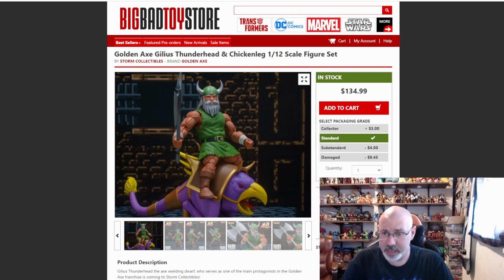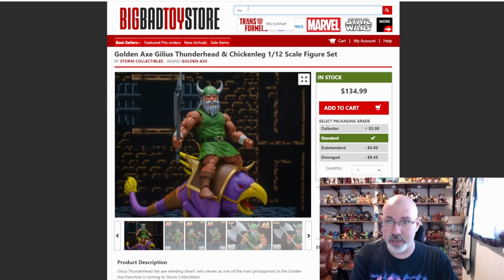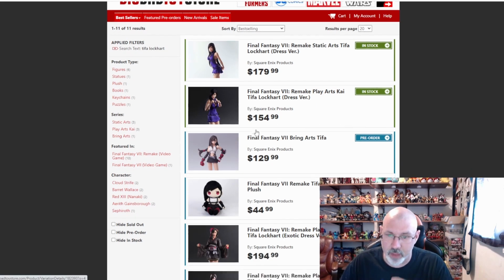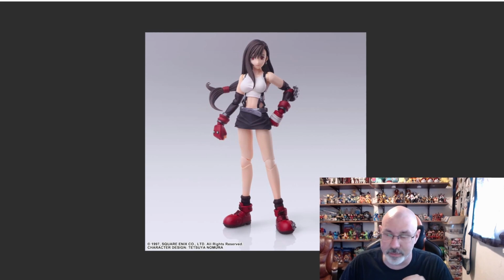And they're big. And I guess they move well, but on a personal note, I've never felt like the quality matched what I was paying, especially when you look at things like Tifa. You know what? Tifa Lockhart. Can we find a Play Arts Kai right here? Okay, look. $154 for this Tifa. And the one that I would specifically want is $130 for this Tifa.